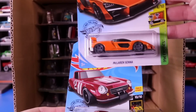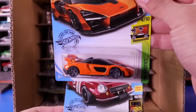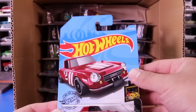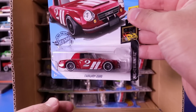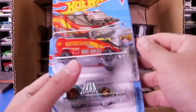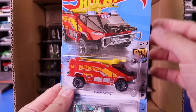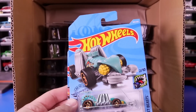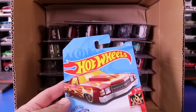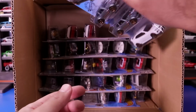And there is the orange McLaren Senna. Love, love, love this casting. And if you guys saw my 9-pack video, we got this one in the 9-pack the other day. Fairlady 2000, there we go. I think we saw that one in the last case. We'll go through this pretty quickly here. Runway Rescue, looks like a fire truck for the airport. We have got Evil Weevil. Next up, we got the El Camino. And what else do we have here?